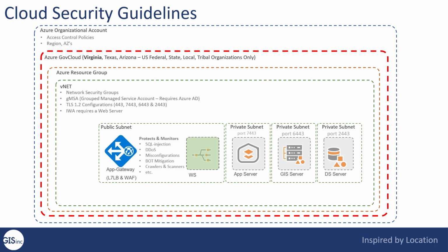So there's a really nice evolution that you can go through to provide security. And we're just talking about the infrastructure right now. We haven't gotten into the components of ArcGIS Enterprise. This is just getting the environment ready. And Microsoft, Amazon, and Google all have these levels of security that you can take advantage of.